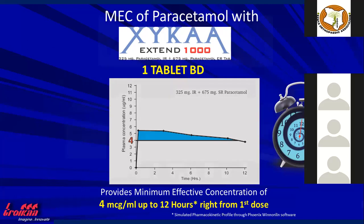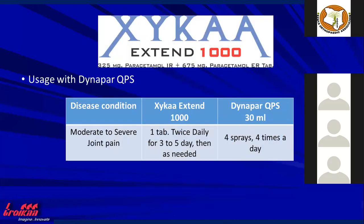So Zyka Extend is available. You can take 1 BD. In most of the cases, what we are trying to do is avoid using oral NSAIDs in most of the patients, because some of the patients have other complications, GI irritations, some have renal failures and the rest. So in those cases, when you're using Zyka Extend, it is much safer.